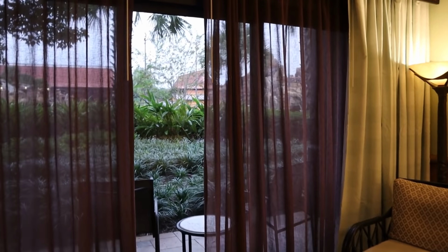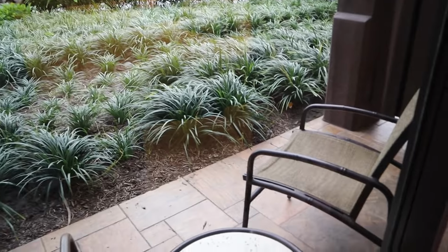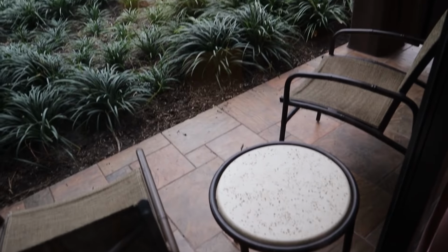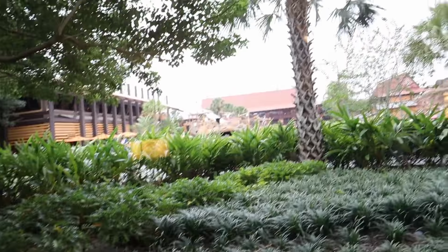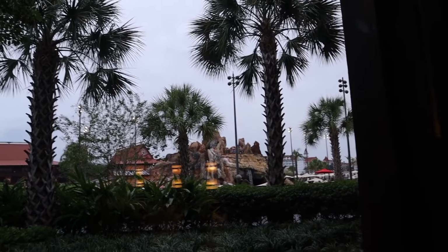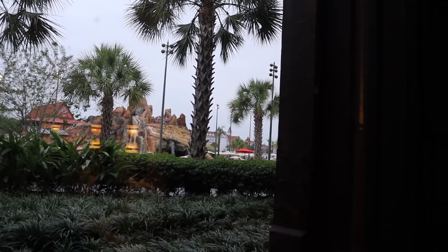And making our way outside. Just inside here as well, you can see we've got our chairs. We've got that table out there. And we've got our garden view. So we're looking at some of the bushes in the backyard, if you will. You can see some of that water play areas in the distance, as well as, I think that's the Contemporary, maybe it's the Grand Floridian, actually.